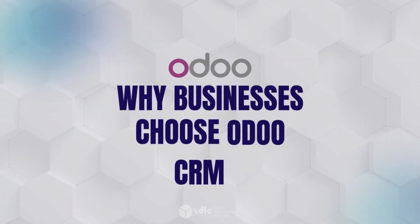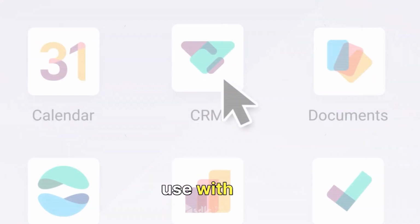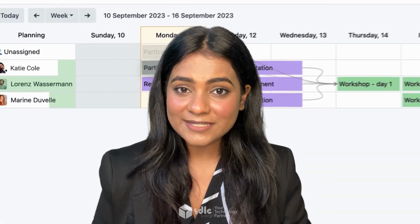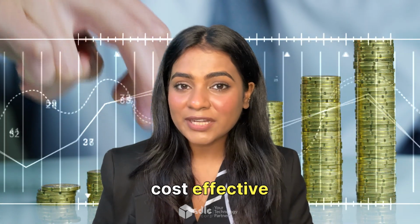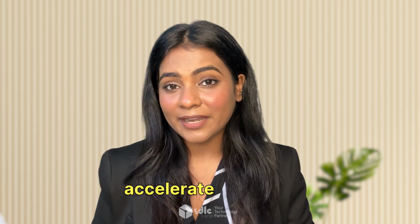Why do businesses choose Odoo CRM? Businesses choose Odoo CRM because it is easy to use with an intuitive interface, fully customizable to fit different business needs, seamlessly integrated with Odoo's other business applications, and cost-effective compared to other CRMs. It is a powerful solution designed to simplify customer management and accelerate business growth.